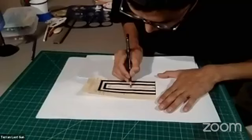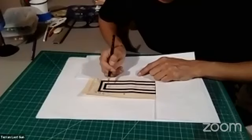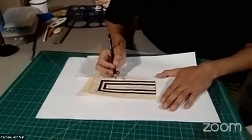And just to get this all gridded out definitely took a while, and just to try and keep a clean line, not go over, takes some focus. But at the same time, it's very meditative. You can do it anywhere.